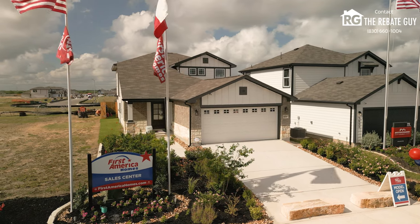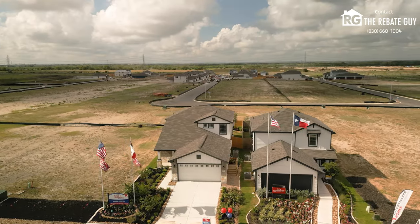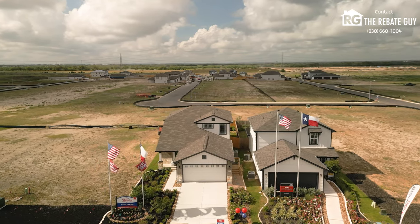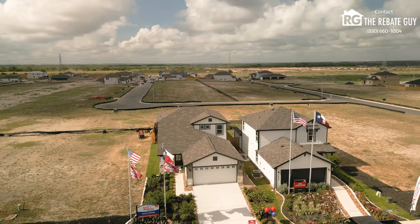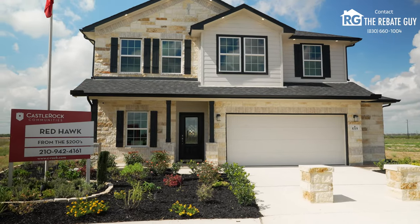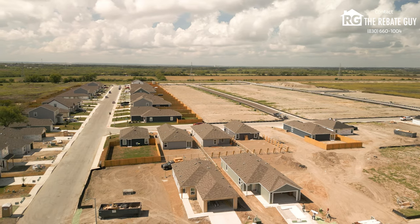So again, I don't want to talk about what they currently are, but they're so strong because they're doing interest rate buy down and closing cost assistance with pretty much all of these builders, giving you interest rates that are typically well and far below the pre-owned market. So definitely make sure that you take the opportunity here to save a lot of money on a new build. And of course, let us save you money with our rebate program. So reach out to us first.